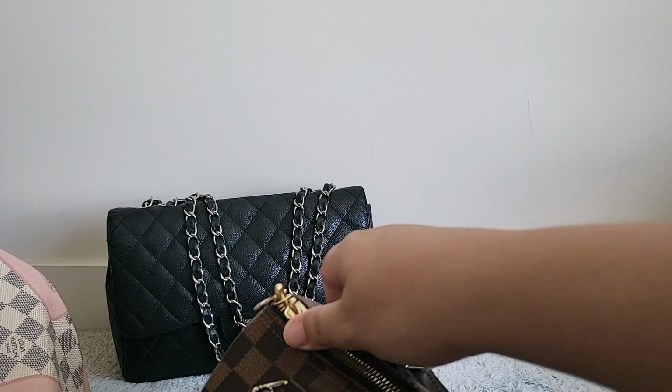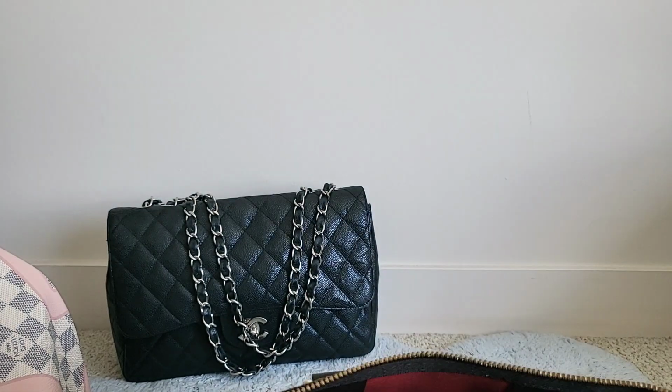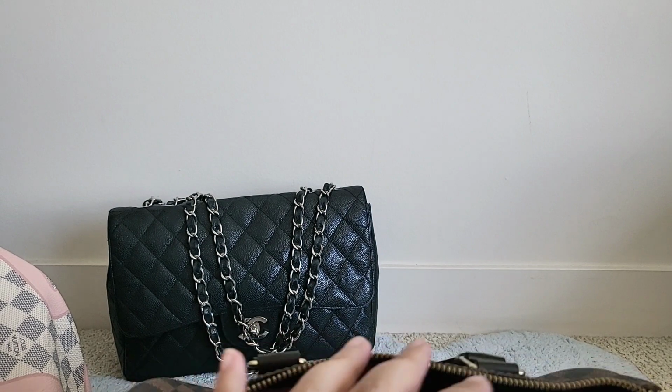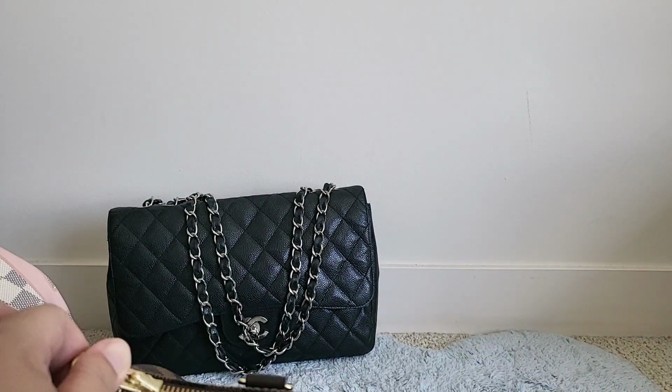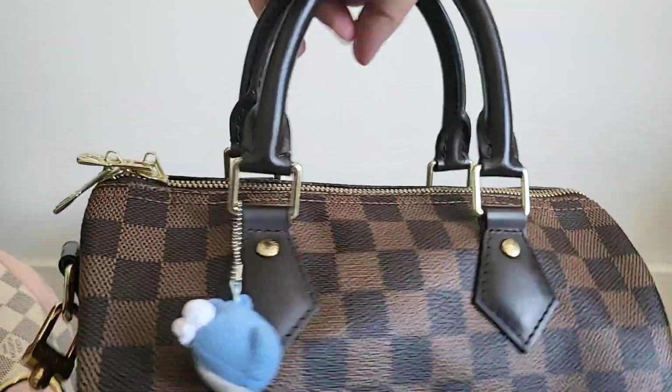I have spilled puffs in here. I have spilled entire things of water. And it's just perfect. There's not a scratch on her. And I would really strongly suggest considering this bag as your first foray into the Louis Vuitton world.